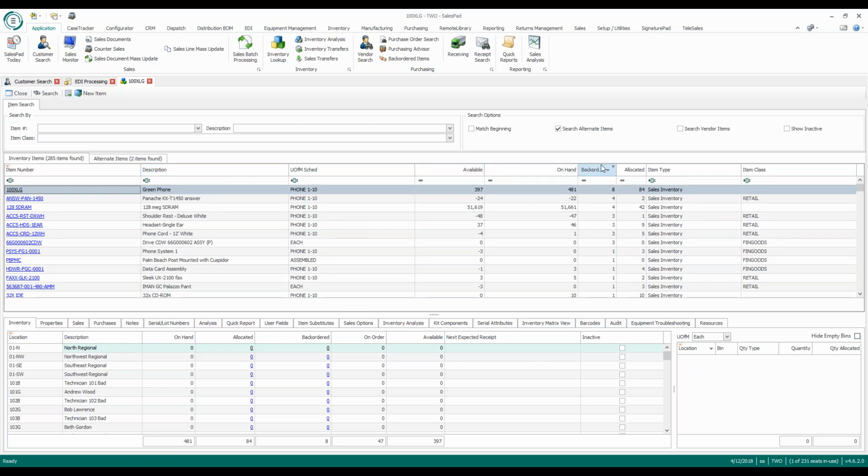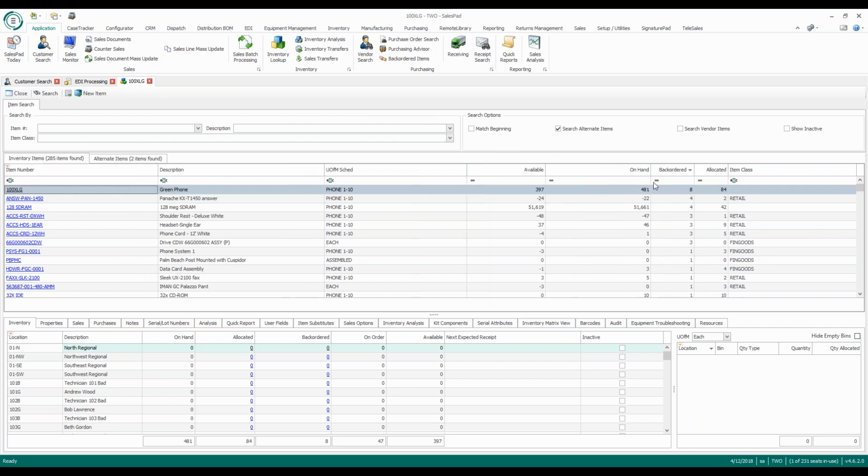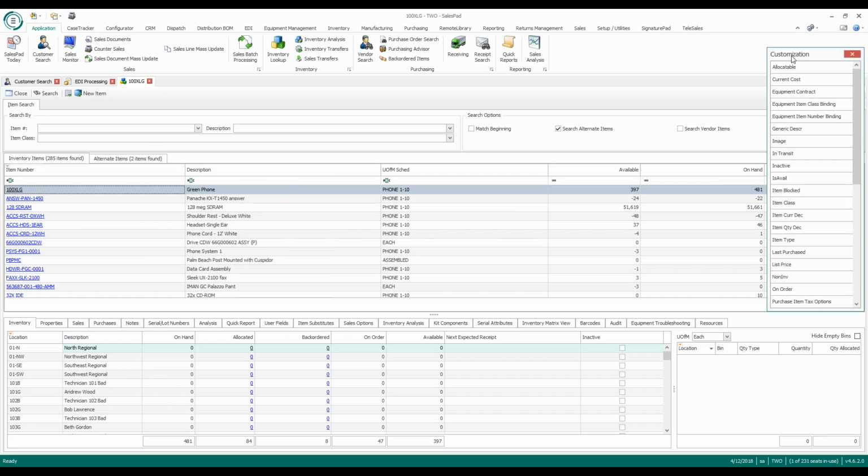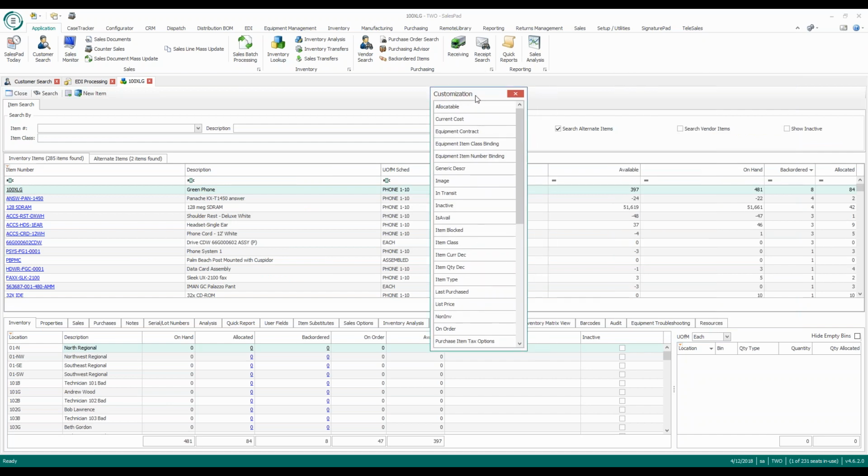I can also narrow down my searches as well. So if I didn't really care to see my item type, I can click it and drag it away. If I didn't care to see my item class, same thing. I can click it and drag it away. But I can also add some other columns back into my inventory lookup to make this a little bit more robust. I can do that by right-clicking in any of the column headers, going to my column chooser, and it'll pull up my customization pane.